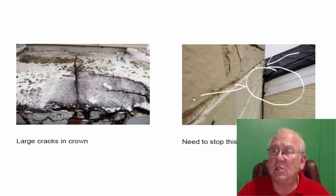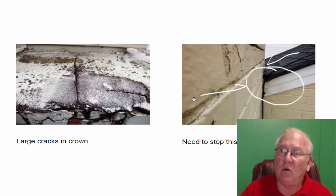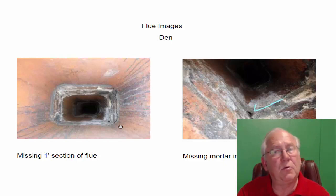So my suggestion is to stop that, fix the crown of the chimney, have a good painter that knows what he's doing, power wash that chimney, get all the loose debris off of it, and repaint it. So fix the crown, repour the crown, fix this little area right here, fix the chimney, and that'll take care of the exterior. And before you start using the fireplace, you're going to want to consider repairing the flue system. So these are all things for you to consider.